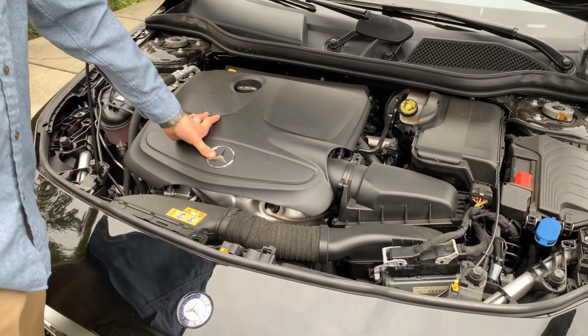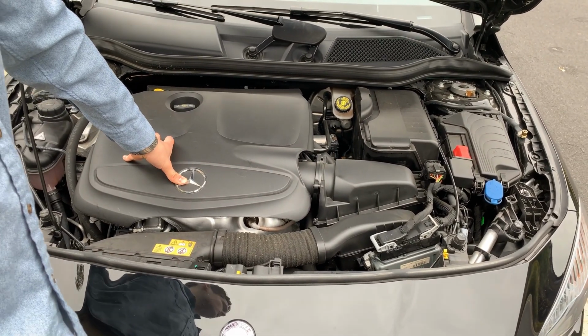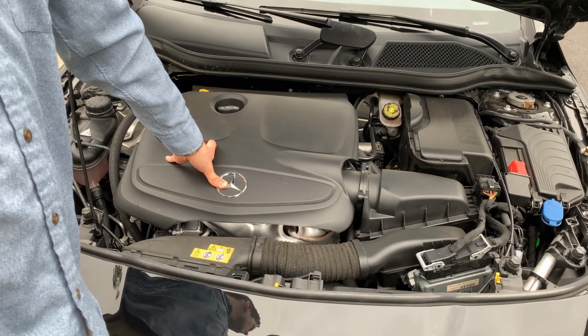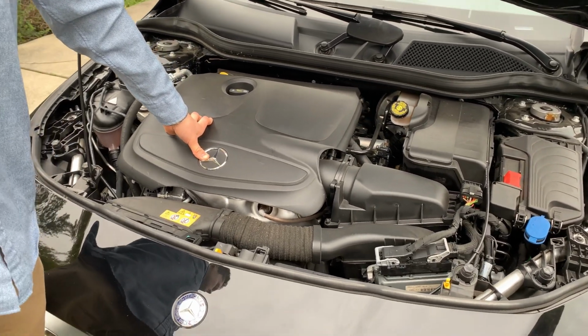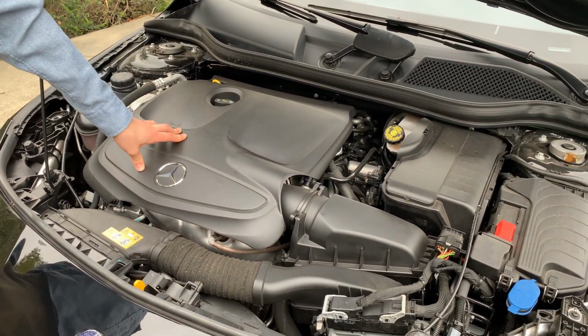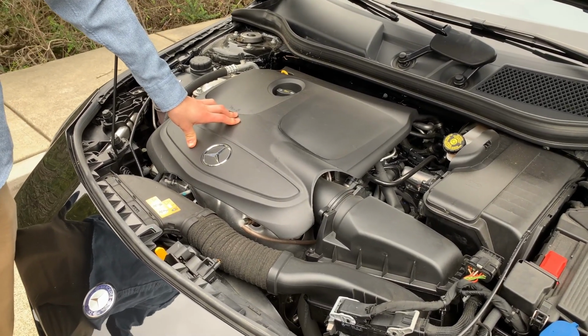Now this engine is interestingly mated to a 7-speed dual clutch transmission as opposed to the standard Mercedes automatic transmission, so this can give a little bit rougher of a ride. Mercedes says it'll do 0 to 60 in 6.9 seconds, and the EPA rates it at 24 miles per gallon city, 37 on the highway, for a combined 29.